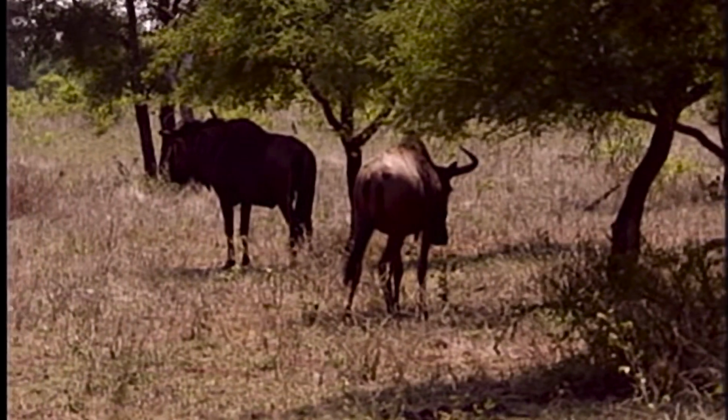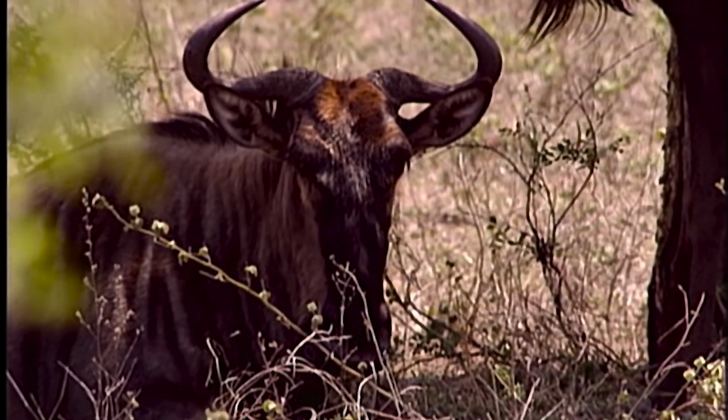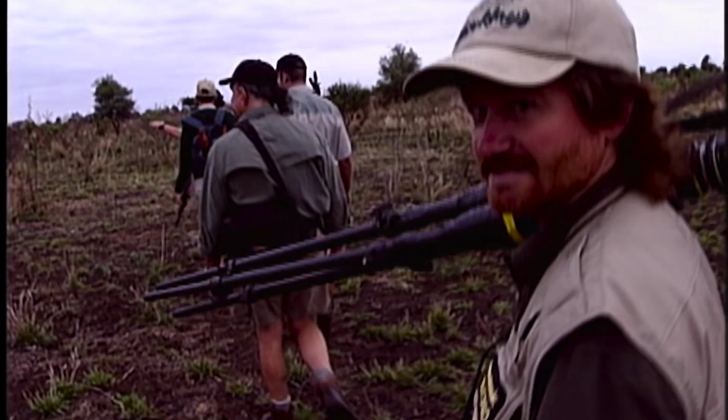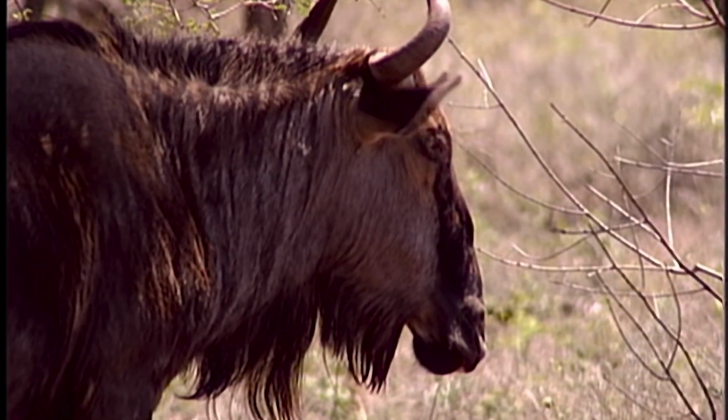Moving around each other. Next to the impalas and zebras, wildebeest are the most numerous of the grazers here in Kruger, with an estimated population of about 14,000. Those guys right now could be thinking we're lions. They could be scared.